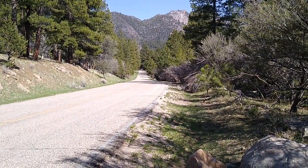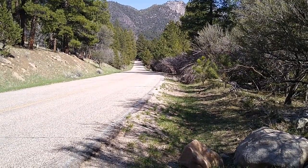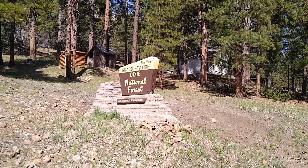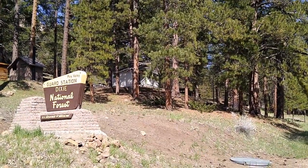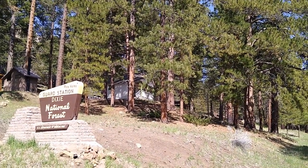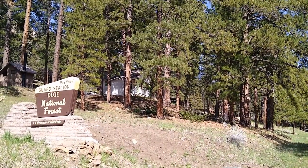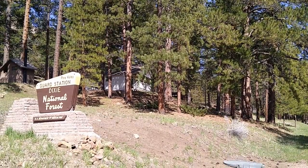I'll stop at one of the campgrounds and just give you an idea of what they look like. This is the guard station, and that's it right there. You can rent the cabin. If I remember right, I think it'll sleep up to 8 people. If you're interested, check on the website.